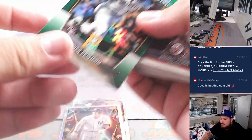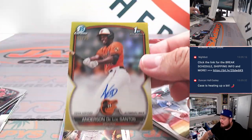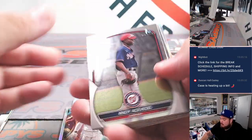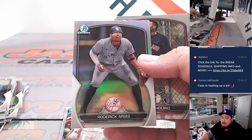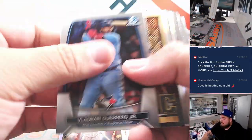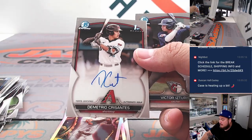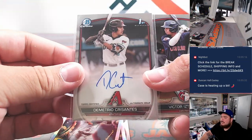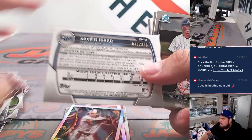Lover Paguero green out of 99. And we got Anderson De Los Santos to 75 yellow. Orioles with that one. Zavala. Purple to 250. Roderick Arias to 499. Gunnar Henderson. And then we got a Demetrio Chrysantis. Xavier Isaac purple out of 250.